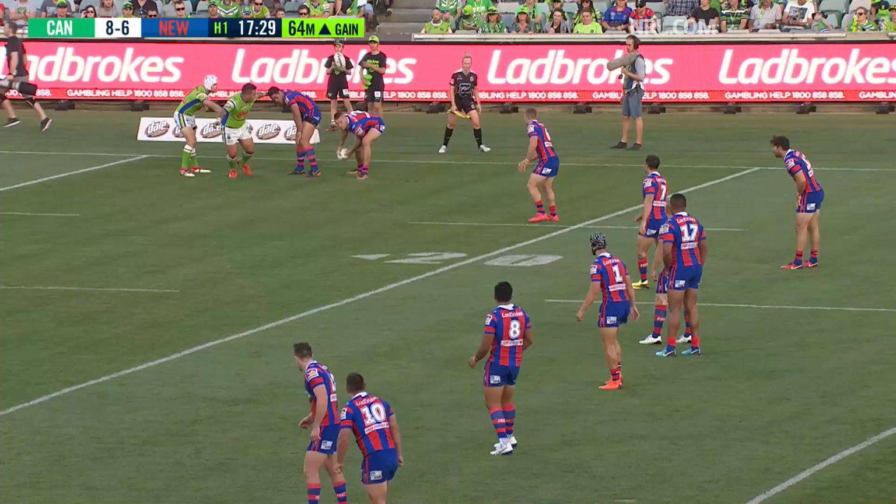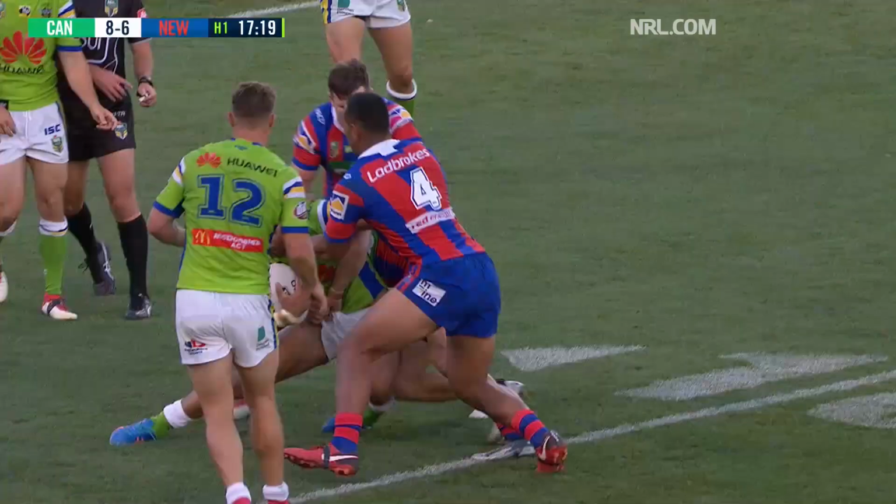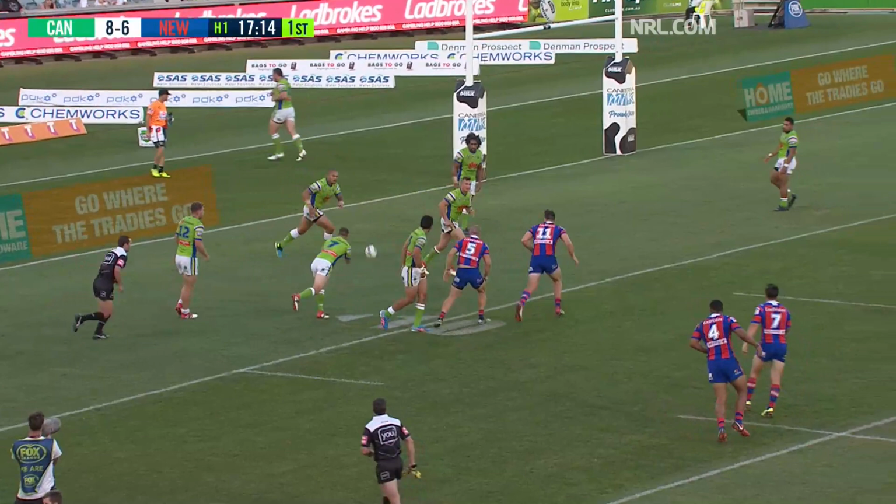Watson, Pierce is going to put it in the air here. They've got Moga chasing and Ross is going to have a leap at it. That's well taken by Rapina. Hold down, Nathan. Hold here. Malua. Good shot.